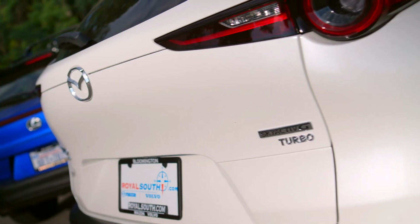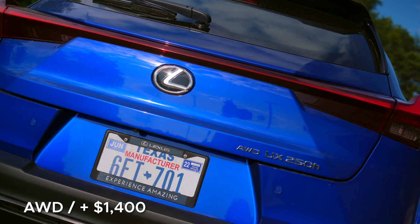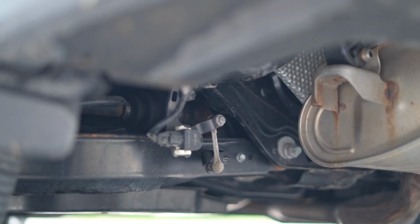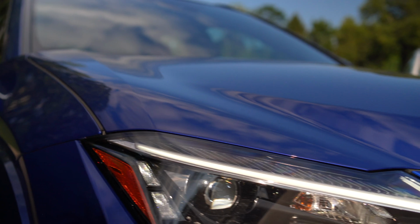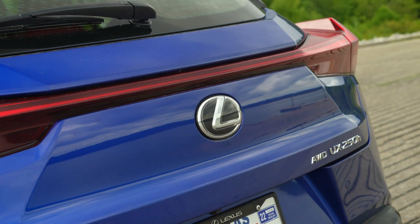The Mazda will come exclusively in all-wheel drive too, whereas the Lexus, you have to pay extra in order to get power to the rear, and it does that through a separate electric motor, like most other Toyota hybrids. However, this one is the old system, so instead of using a more efficient, powerful, permanent magnet motor like it does up front, it uses an AC induction motor, which can be more robust, but it only makes 7 horsepower, which means it's really just for helping you get out of a snowy parking lot.